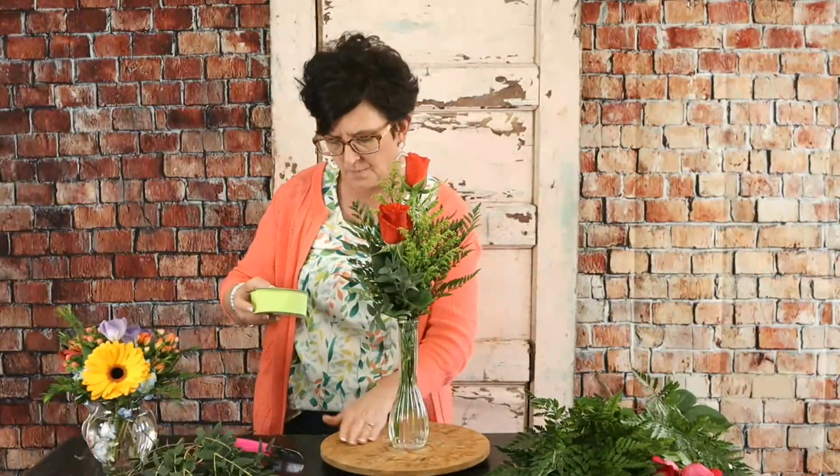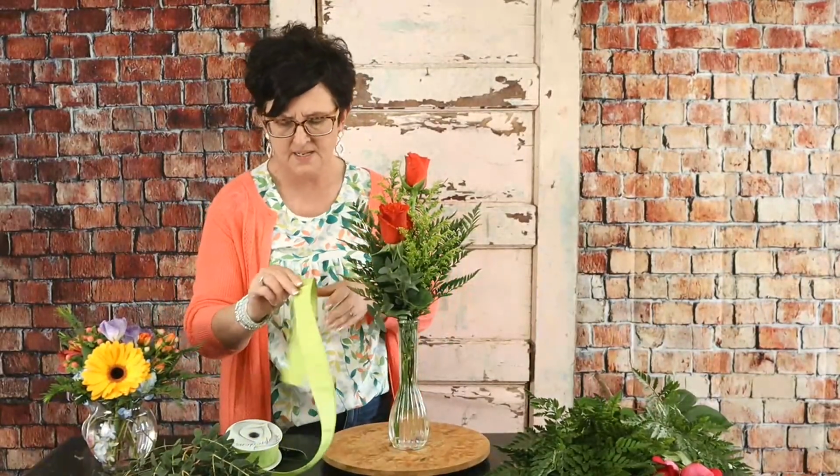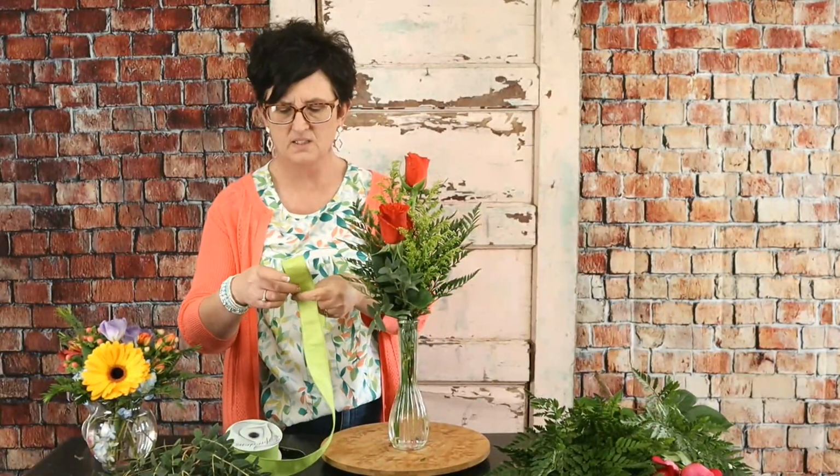I'm going to use this pretty faux du peony ribbon, and I'm just going to make about 3 loops. So I like to just take it and make a loop, catch it, a loop.